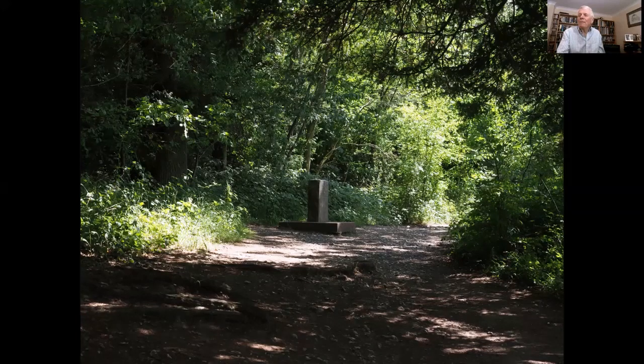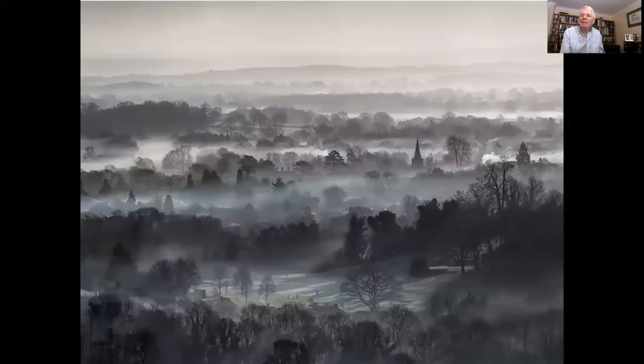The views from up there are lovely. And again, choose your time of year, because late autumn, early winter, you can have this lovely view. In the foreground, you've got Betchworth Golf Club, and you can see people out there having an early morning round of golf. And then in the middle distance, you can see the spire of Brockham Church.